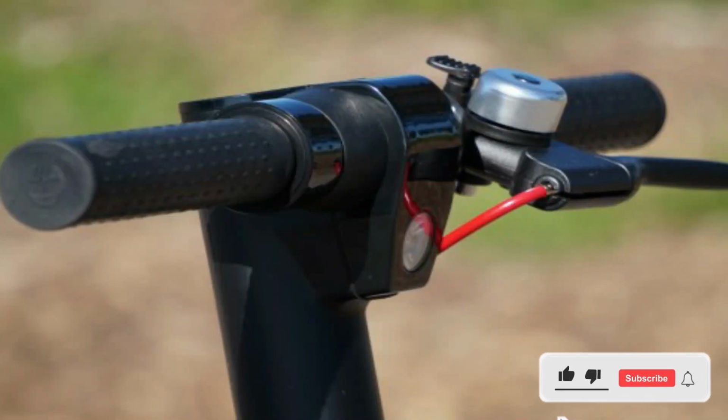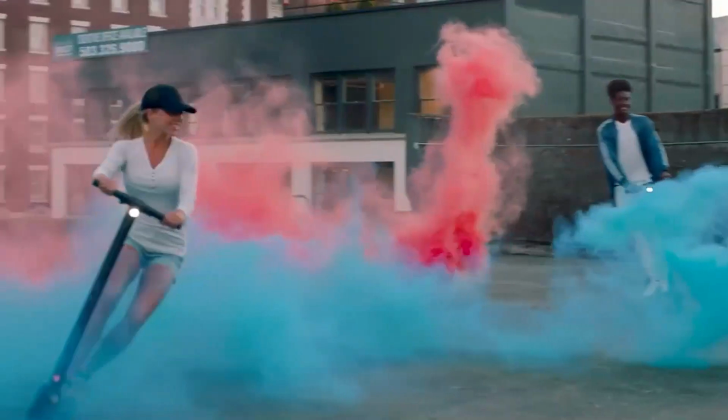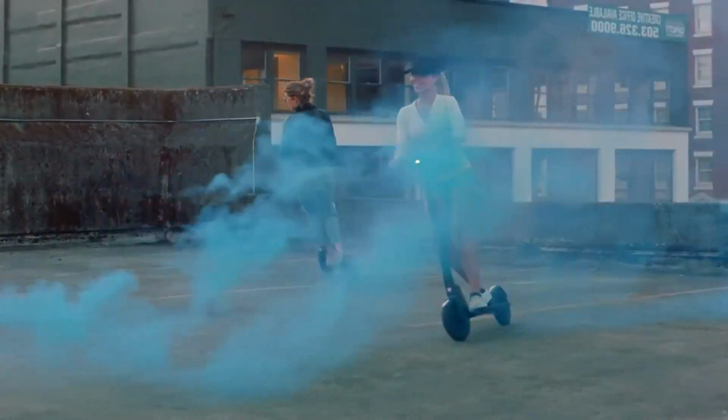It also has a display LED, which is bright and minimalist. It provides speed and battery status. Brakes are controlled on the left of the handlebars via a lever. On the right is the accelerator, which is operated by a thumb throttle. There is a forward-facing LED light and a rear reflector.